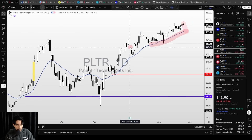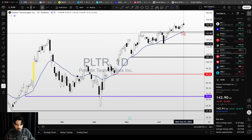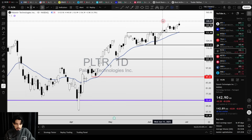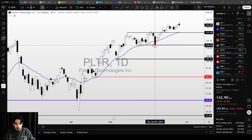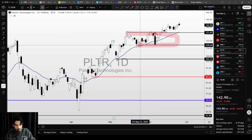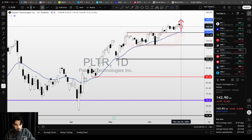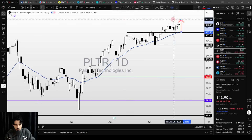Now, guys, Palantir. This one still looks phenomenal, okay? But I do understand that today we almost hit our target, okay? Almost hit our target. 150 is our technical target because it is the size of this congestion, right? Of this congestion projected in the direction of this breakout. Okay, so the 150s is our target.